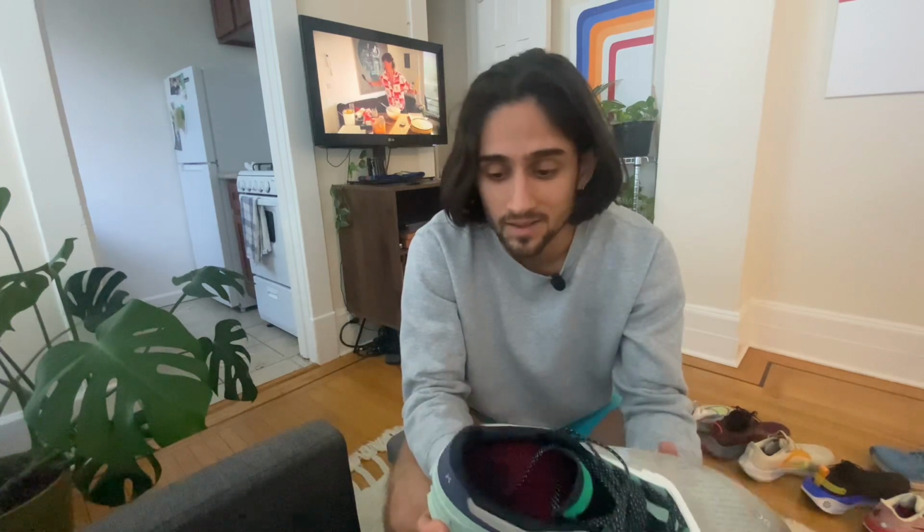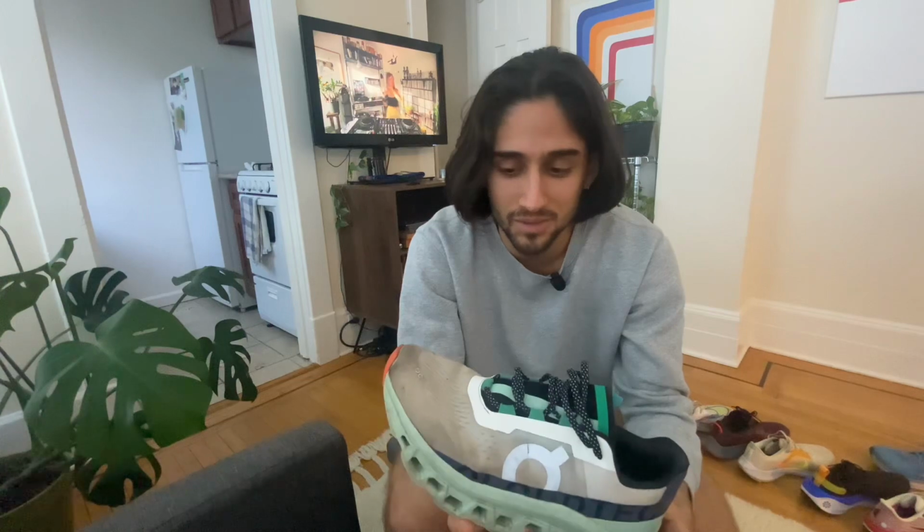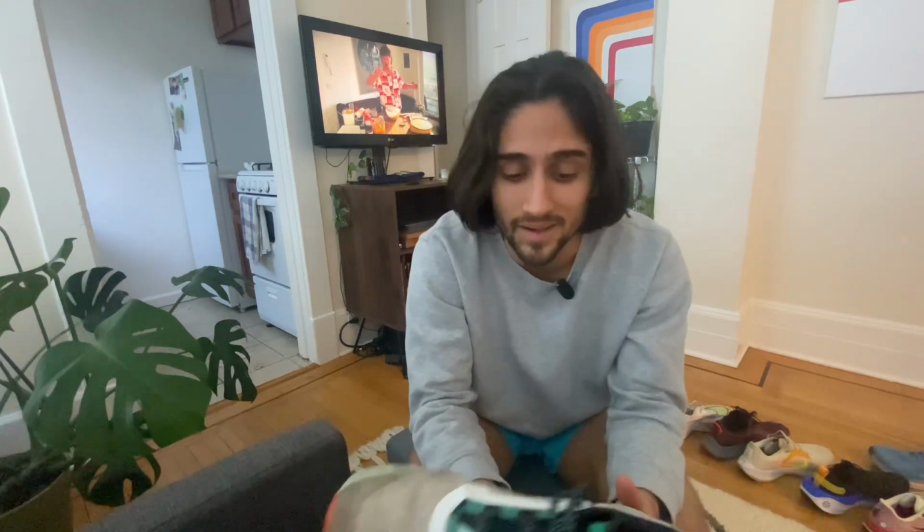Probably one of the most durable On shoes. Some people would say the Pegasus is pretty durable, but I could get 500 miles easily out of this. You could probably get 600. Not usually recommended for a running shoe, but to stay injury free, usually around 400 is when I say, all right, this is done.